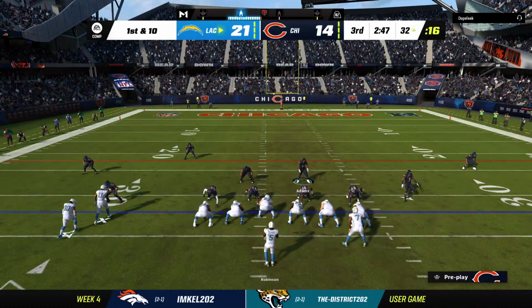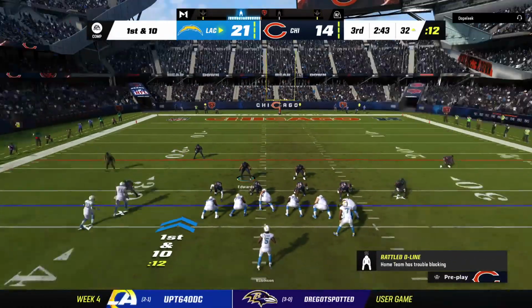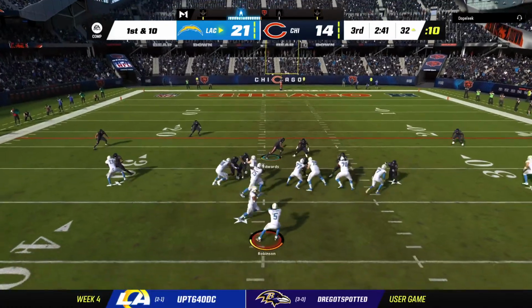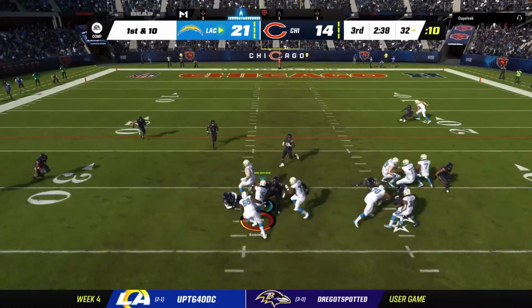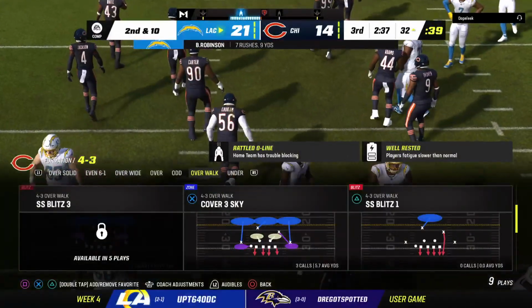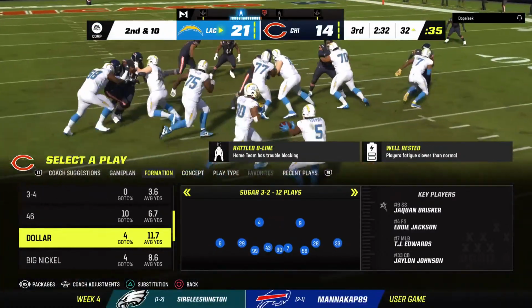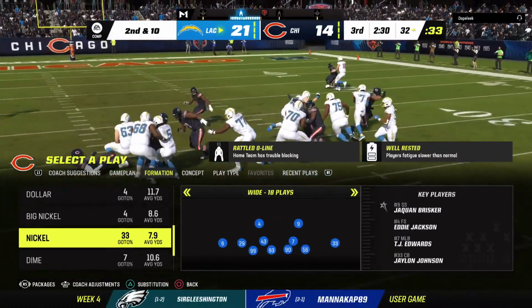From the 32 now, here's 1st and 10. And this carry not as productive. He's swallowed up at the line of scrimmage. No gain on the play. It'll be 2nd down. Sometimes with the running game, you've just got to stick with it.